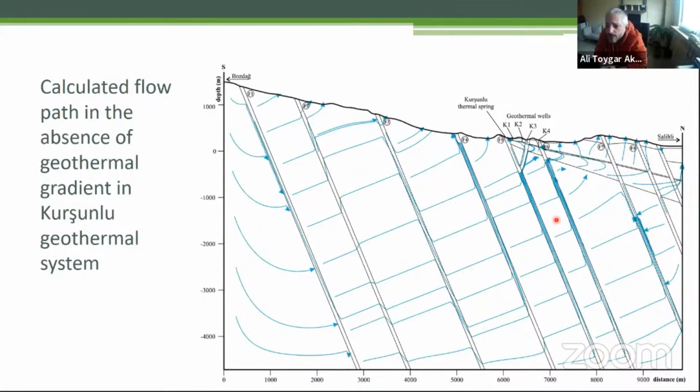This flow pattern changes as it gets closer to the Kurşunlu geothermal field. The fluids move towards the aquifer within the fault zones, reach the surface, and form the Kurşunlu thermal spring here. We cannot see the groundwater divide in this part of the section, but it should be expected in the south part of the model.